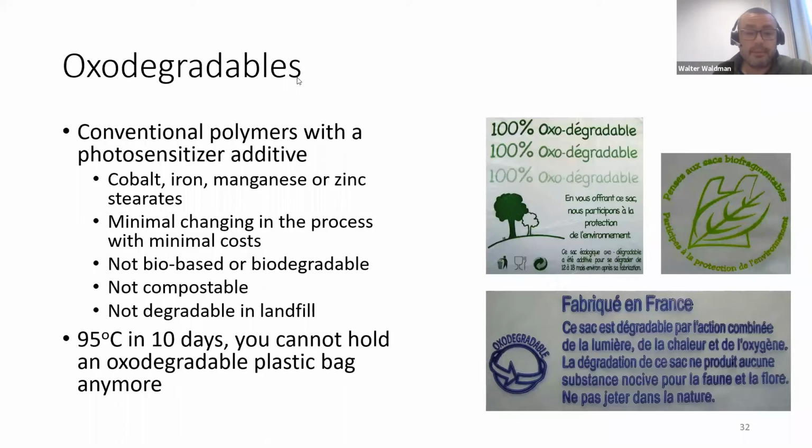They are good for the industry because you don't need to change the process. If the industry could process biodegradables the same way they process conventional polymers, we would be at another stage of use of biodegradables. The problem is that to process biodegradable polymers, we have less margin for error. They are much more sensitive to heat. So the processing is more expensive. The higher cost of biodegradables is not just because of the cost of the raw material, it's because of the processing also.